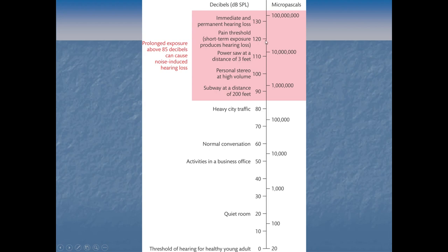a plane starting nearby, that starts reaching what we call the pain threshold, where you're basically not even hearing it so much as feeling it and feeling pain, especially as you get up closer to 130 and 140 and start getting some hearing loss here. If it gets loud enough, you're talking about not just permanent hearing loss, but instant permanent hearing loss.